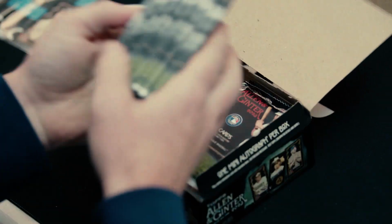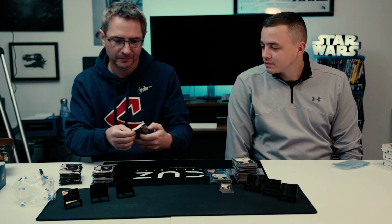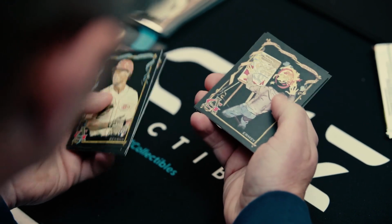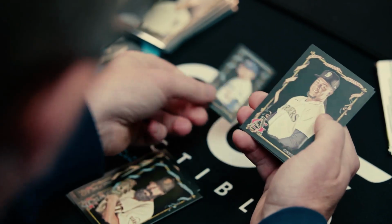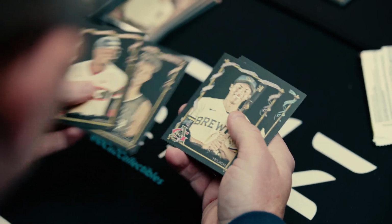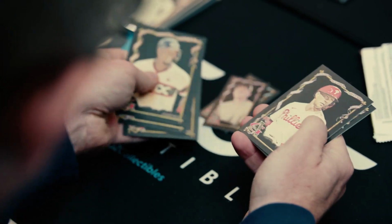Might be tough to beat that last box. Yeah. Let's try, though. Benson, Allen. This looks like the exact same pack we just opened, minus Ermsey. Wilson. Freddie Freeman, Castillo, Dansby Swanson. Jimenez, Emiliano. That looks like a familiar pack as well. Mayer, Hoskins.